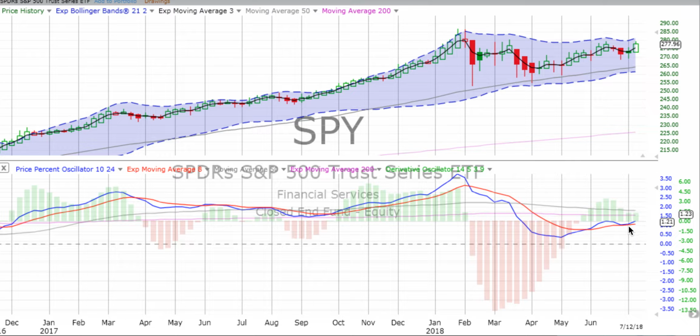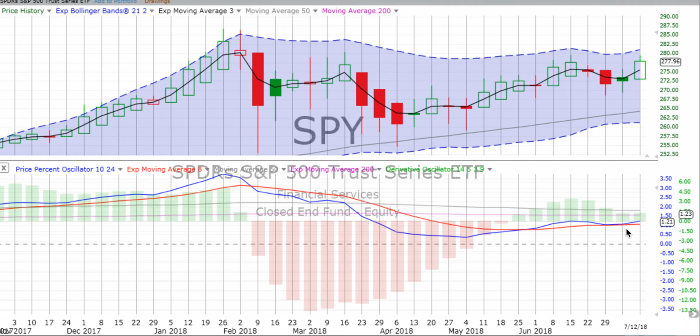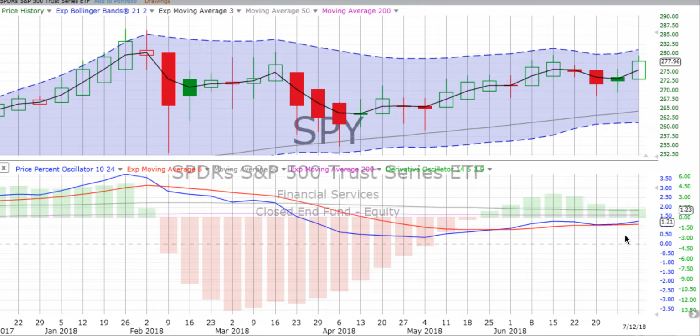We see the price percent oscillator bouncing off the red signal line. Thought we might have a crossover the last several weeks. Has not happened. In fact, the market really sort of slid along for the past 4 or 5 weeks, up a couple, down a couple, sideways pretty much. But we see things bounding up quite strongly with what appears to be shaping up to be a decent candle. Again, up 0.91% for the day.